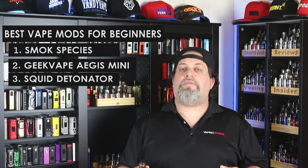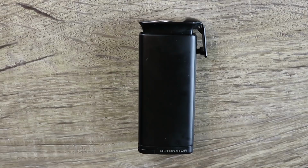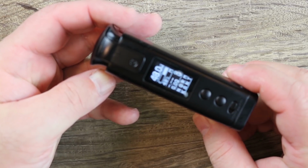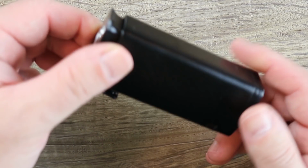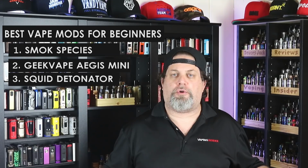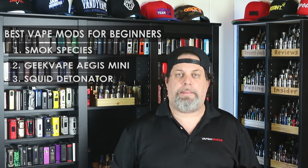Next up in this category is the Squid Detonator. Here at Vaping Insider, we absolutely love this mod. Yeah, we know it's a little bit on the pricey side, but you want to know something? Like most things in life, you do have to pay for quality. This is a 20x700 mod, meaning it takes one single 21700 or 20700. It comes with a battery adapter for an 18650, and even if you like lights, it's got lights that are configurable. Super easy menu system with an on-off switch. We highly recommend this mod.